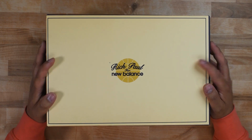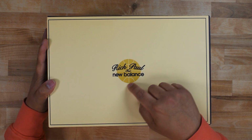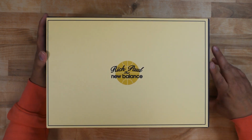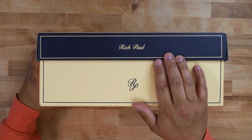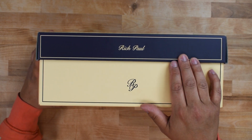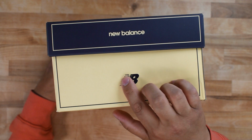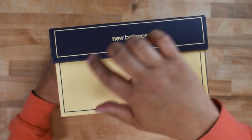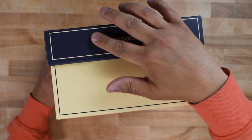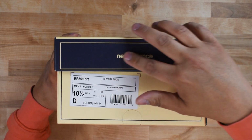Anyway, here we go. So we have a light yellow top with a gold basketball. It says Rich Paul for New Balance. Rich Paul in light yellow over navy blue. Rich Paul in navy blue. There's New Balance embossed right there. The New Balance logo, and then it says New Balance there. That's also embossed, actually. I can feel it. Is this embossed? Yeah. All this is pretty quality.